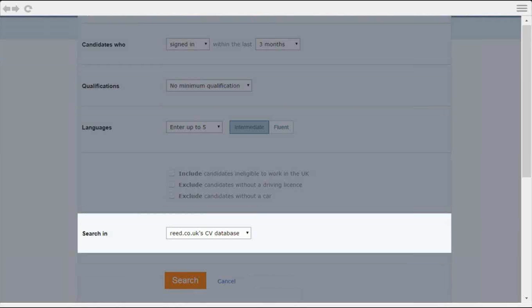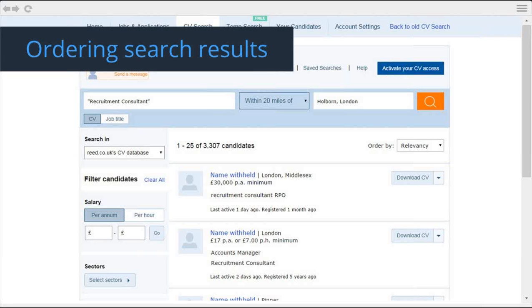But if you've got candidate lists that you've previously saved, or if you want to search through your candidates, so people that have applied for your jobs or CVs that you've downloaded previously, then there's an option here to do that as well.